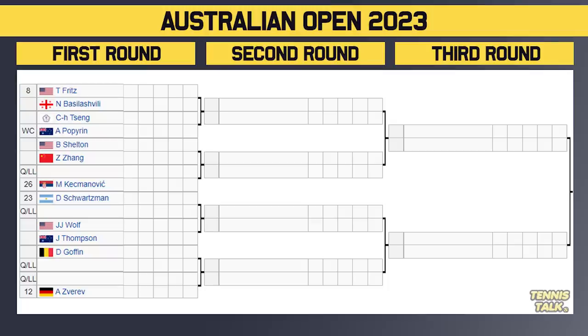That's a fun first round. Then you got Goffin versus a qualifier. Winner of that match takes on either another qualifier or Alexander Zverev, the number 12 seed. And Zverev's got a nice draw. But unfortunately, he's not 100% back yet. But we could have Fritz versus Zverev, fourth round opponent, potentially, if we're going by the seeds.